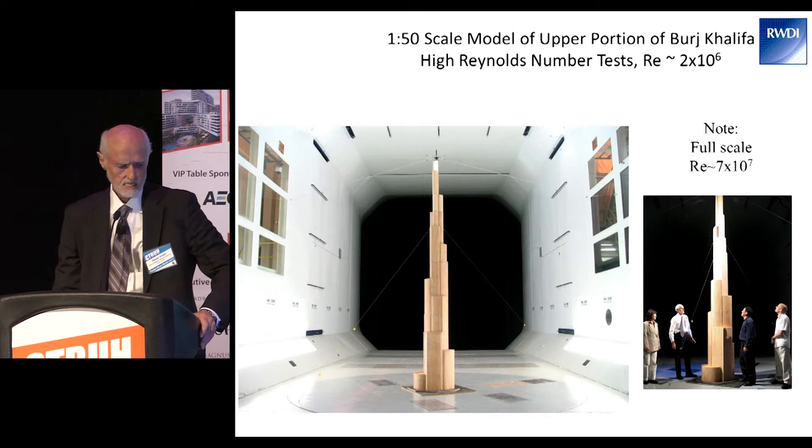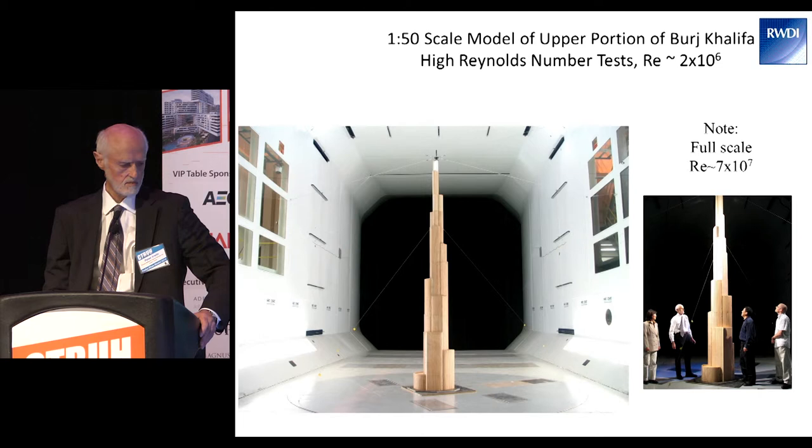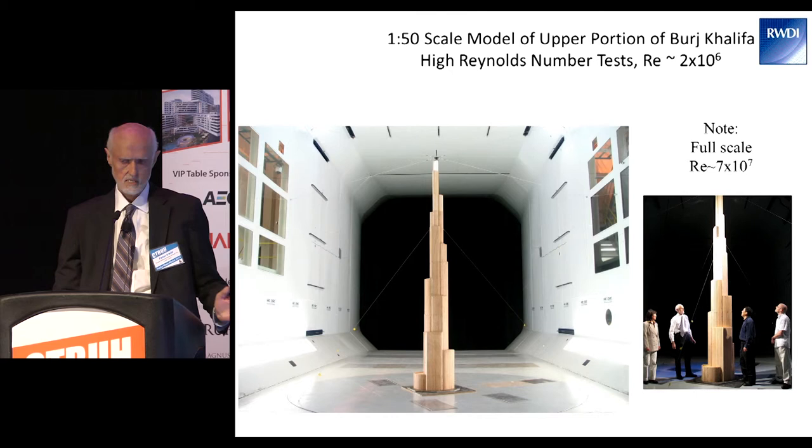Sometimes with the wind tunnel tests, we have to look at scale effects. So I'm just showing this to illustrate how we sometimes have to build different scale models. So here's the top bit of the Burj Khalifa, modeled at 1 to 50 scale instead of 1 to 500, which would be the normal scale. And it allowed us to look at these scale effects. And we convinced ourselves that they were pretty negligible on this tower.